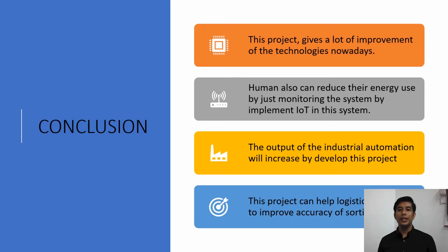This project gives a lot of improvement to the technologies nowadays. Next, humans can also reduce their energy use by monitoring the system. By implementing IoT in the system, the output of industrial automation will increase. Developing this project can help logistic manufacturers improve the accuracy of the sorting system.